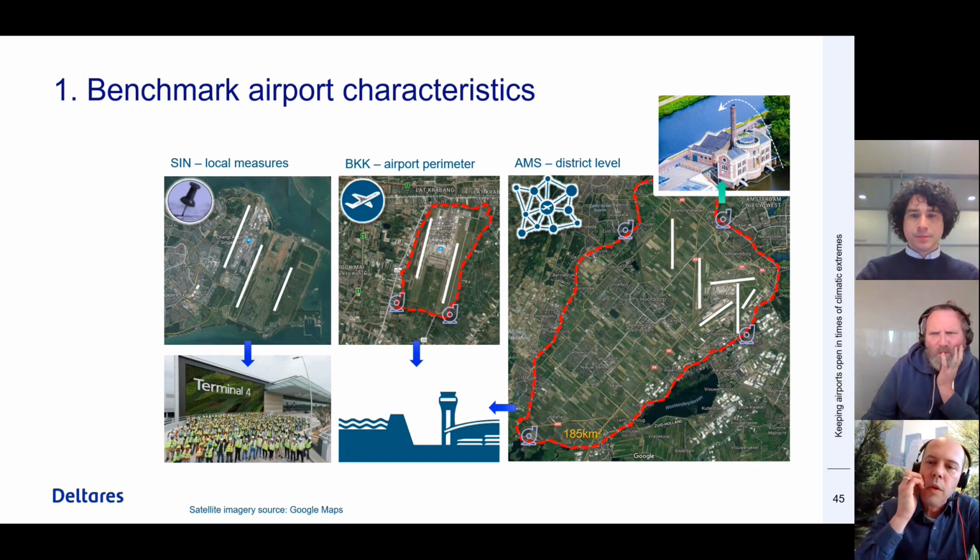So what we did in the benchmark is to look at what airports have a sort of flood line of defense in a perimeter. So you can see the different levels. Singapore has no protection perimeter. Bangkok, Suvarnabhumi, what we saw, has one dike ring. And in Amsterdam, Schiphol, we have multiple rings of defenses.